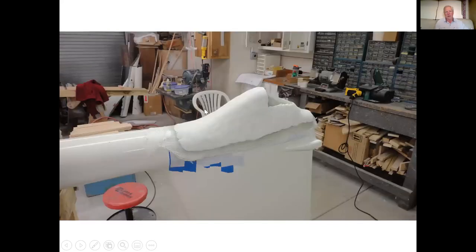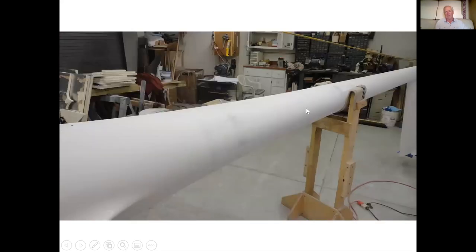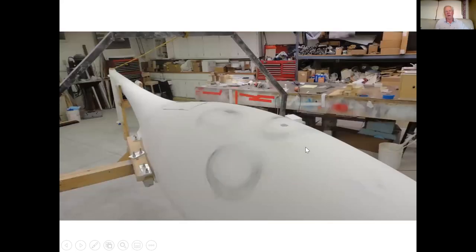And I did my layup, and then I mudded that all up with micro balloons and epoxy mixture, sanded it all down, and came up with a fairly pleasing cosmetic cover. Did the same thing with the tail boom, the micro balloons with epoxy slurry, and blocked and spline sanded that all down. And the same thing with the radial repairs on the front side.